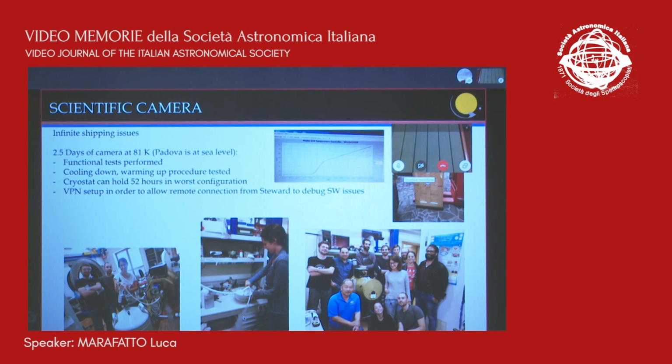And since we had liquid nitrogen for 2 weeks, we used some of the remaining nitrogen to do some experiments in the lab. For example, some homemade liquid nitrogen ice cream. And we also tried to acquire some dark images, but we experienced some issues with the camera software, which are being fixed also through a VPN we set up in order to allow people from your observatory to connect and debug.